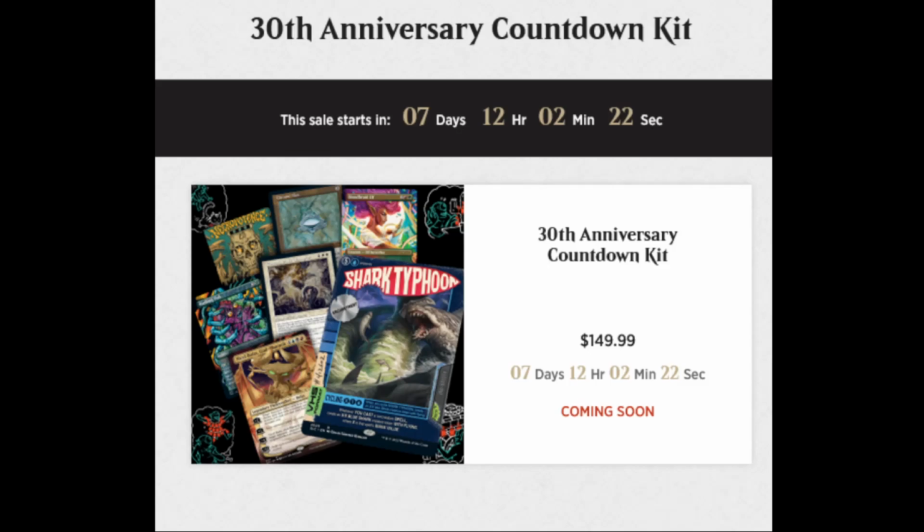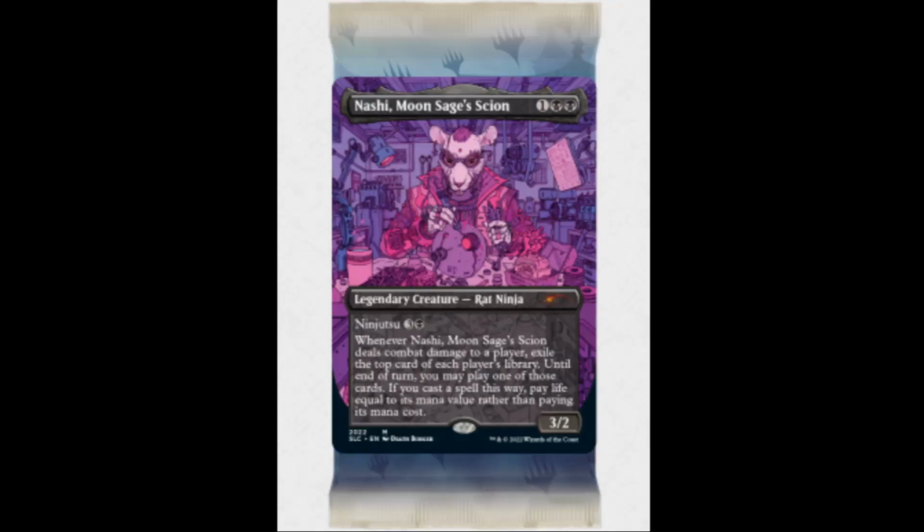So, what does it mean to have the 30th Anniversary Countdown Edition? Well, pretty simple. For every year of Magic for the last 30 years, they made a card which is basically an iconic card from that era in some way, shape, or form, to kind of encapsulate what that era was about. And because obviously it's 30 years, you get one a year. So let's start it off. We've got 30 cards to go through. Let's hit it.